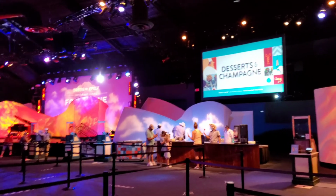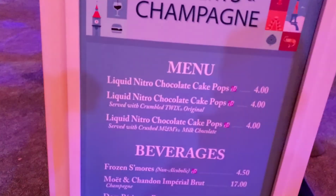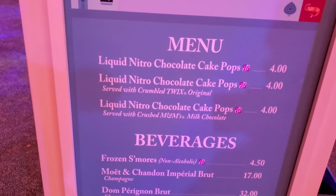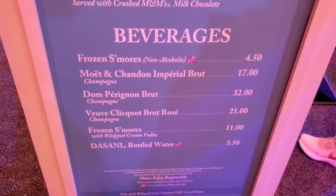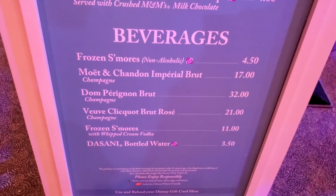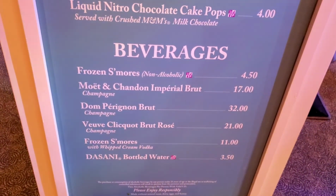Dessert stand, desserts and champagne. Here you will find liquid nitro cake pops. They have, looks like a regular chocolate, a chocolate crumbled with Twix, and a chocolate crumbled with M&M's. A couple of drinks, a frozen s'mores that is non-alcoholic. They have Dom. They have a frozen s'mores with whipped cream vodka.